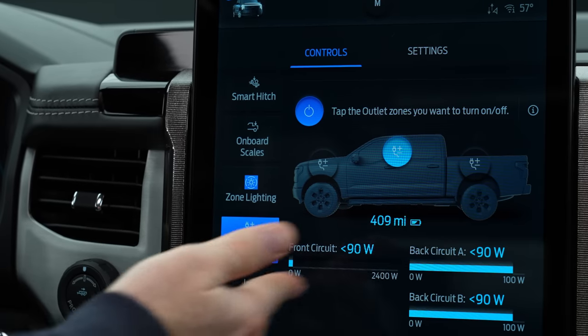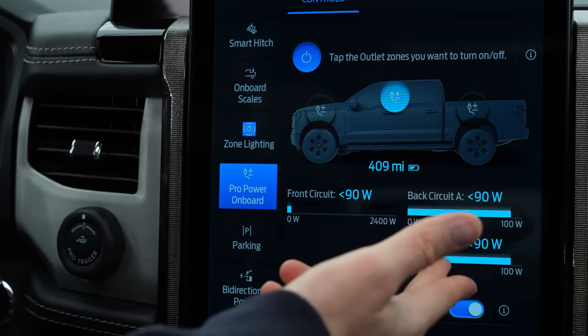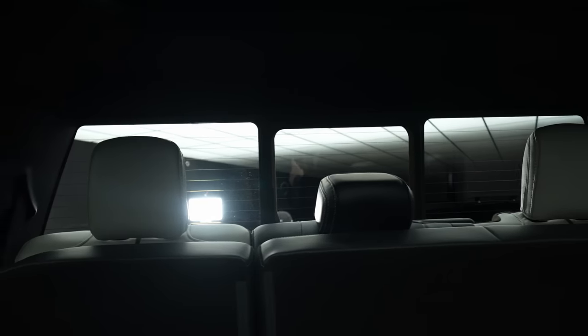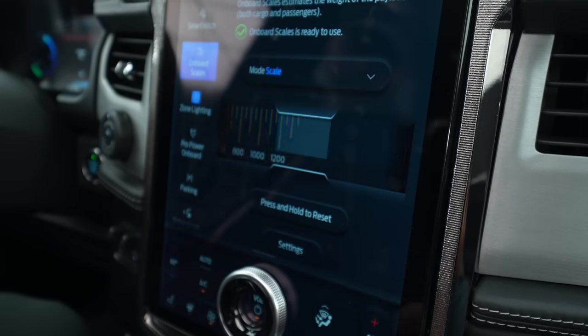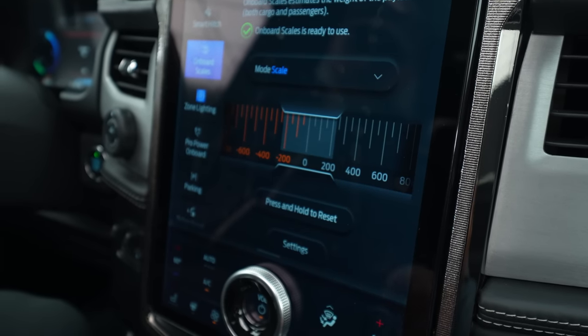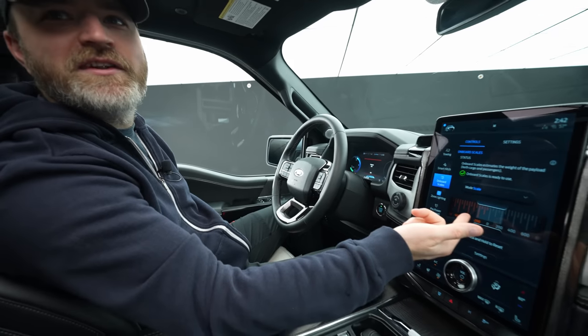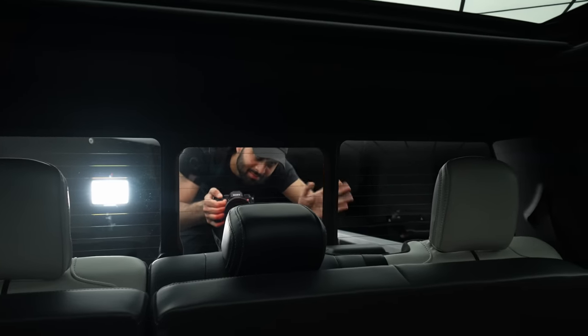Now this Pro Power on board, it actually, look, it showcases each circuit, back circuit A, back circuit B, front circuit, and the usage. All right, so Mo is standing on the bed. Moving a little bit. Minus are almost 200, that makes sense, right? He's barely shifting it, but Mo's in the back. He's proving the point that there is an actual scale back there. We're good, Mo, we got it.